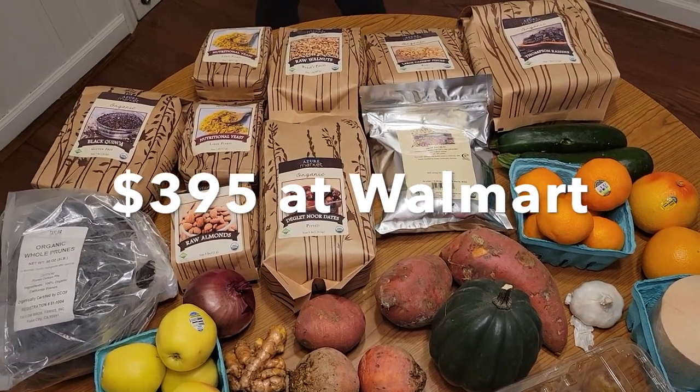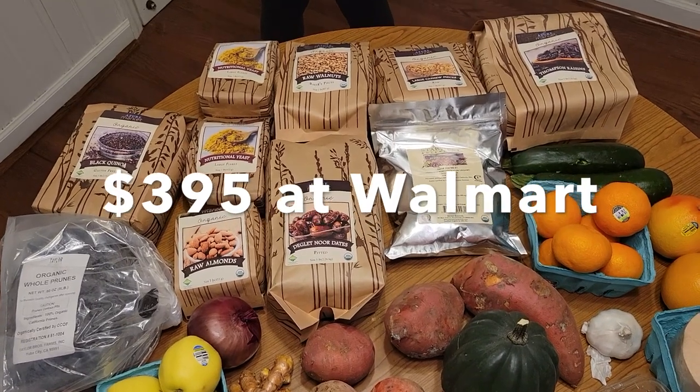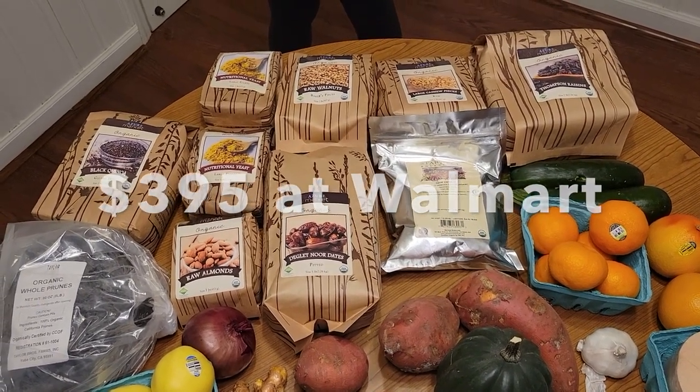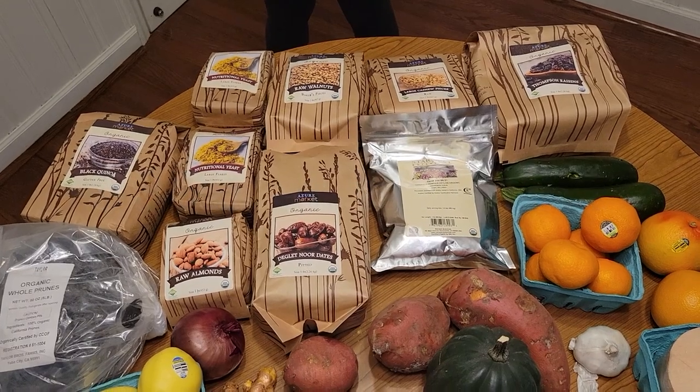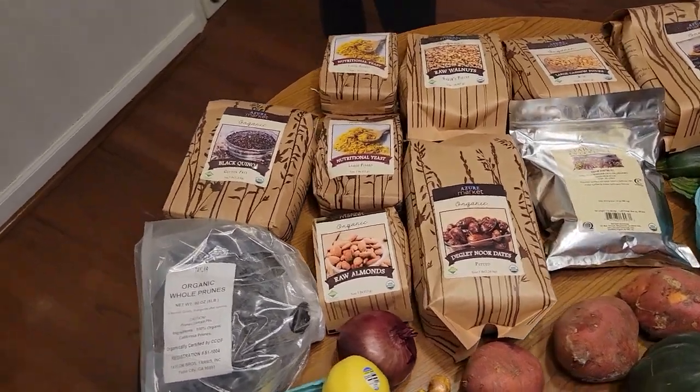And on top of that, the food you're getting is not organic. You can guess, it's up to you to guess where it comes from. When it comes to shopping food from Walmart, we know you're not getting the freshest food.